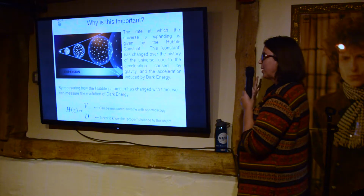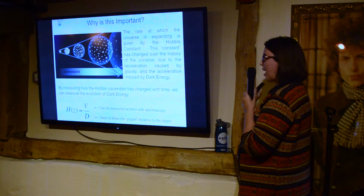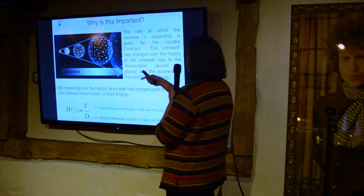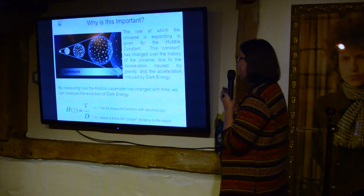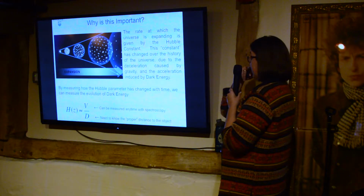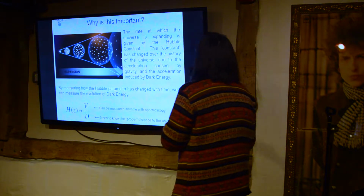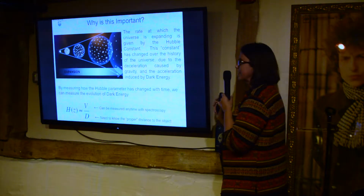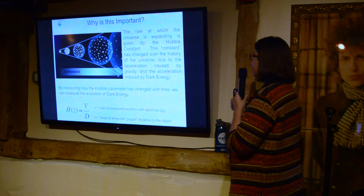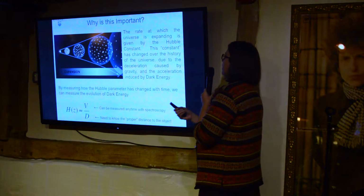So we have 2 things we want to measure if we're trying to understand how the universe evolves with time. In particular, we're focused on dark energy. So first thing, the universe is expanding. How fast is it expanding? This is my one and only equation. Kate had an equation, I get one equation. The rate at which the universe is expanding is called the Hubble constant. It's, again, a bit of a misnomer because the constant has changed over the history of the universe.